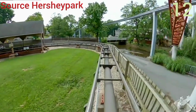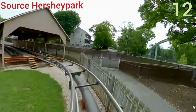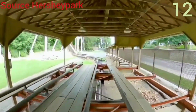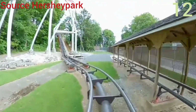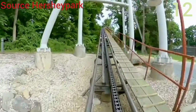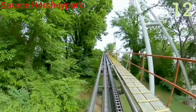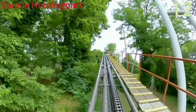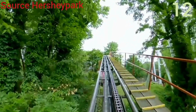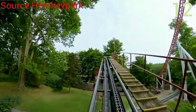Okay, number 12 is Trailblazer. This is an Arrow Dynamics mine train. This is another ride that is at a lot of parks. Obviously, this isn't a cloned layout, but the model is at a lot of other parks. Personally, I haven't ridden many mine trains, but from POVs of other mine trains, this, in my opinion, isn't the best mine train just because there's not much in the layout other than some bank turns and head and arm choppers and stuff like that.